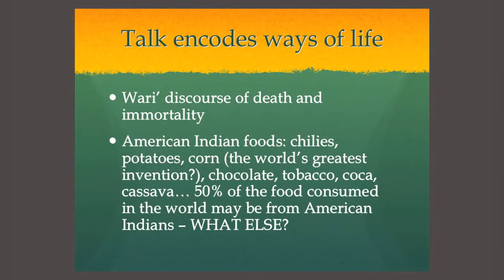Almost 50%, some people say 55%, of the foods consumed in the world today come from the Americas: cassava, manioc, chilies, coca, coffee, tobacco, corn. Some people have claimed that corn might be the greatest invention in human history.